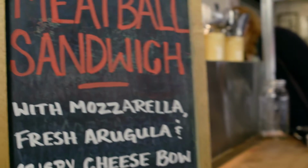People are now coming specifically for our meatball sandwich. They see the sandwich going out into the dining room. They're like, what is that?